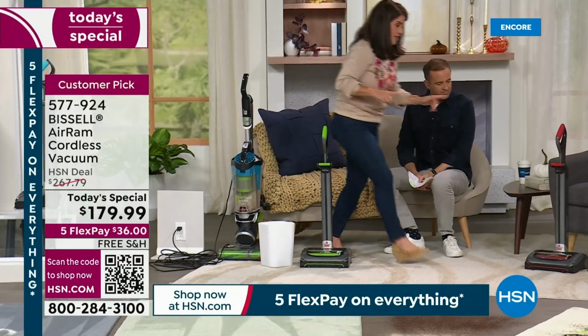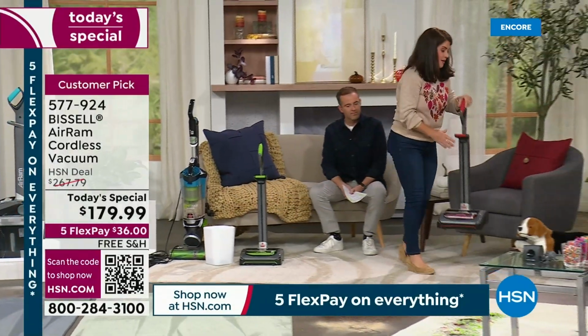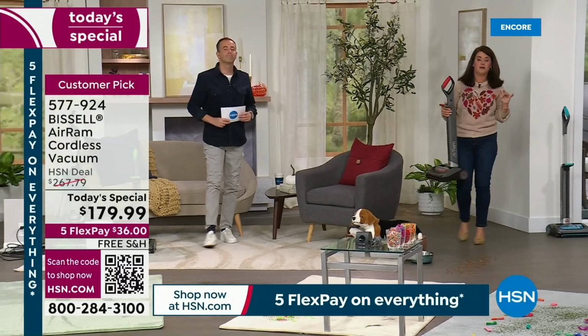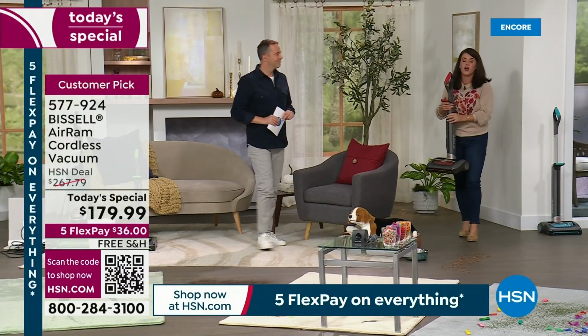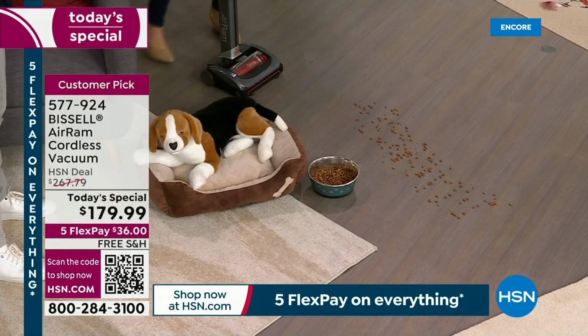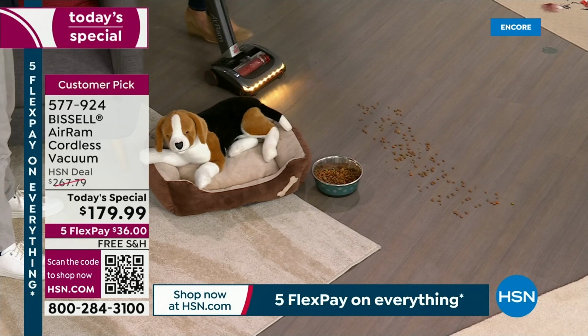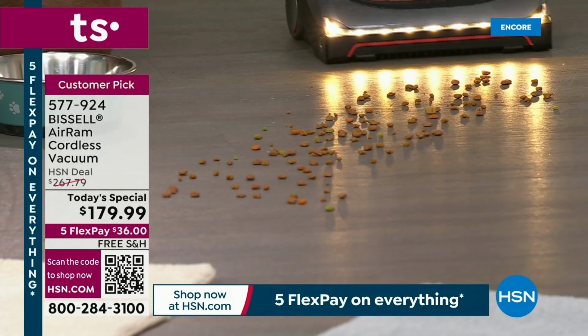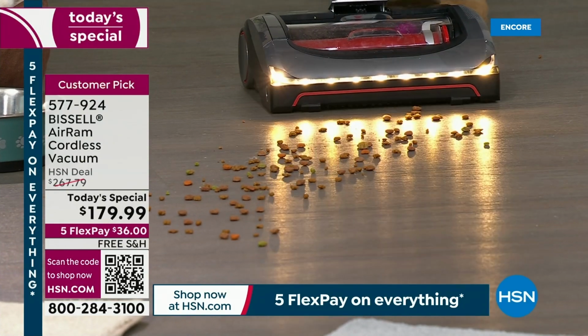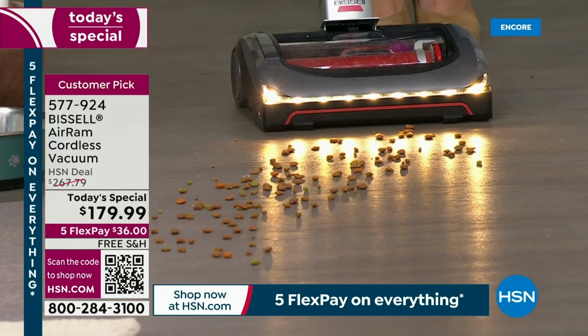And you did talk about this. If you do have pets, there's nothing easier than having an AirRam to pick up any pet hair, food, kitty litter. So here we have a lot of food right here. Imagine now just getting your AirRam home. And then when you turn it on, look at how it illuminates too. So just watch. AirRam's off. One push of the button. That's all. Doesn't that look gorgeous?